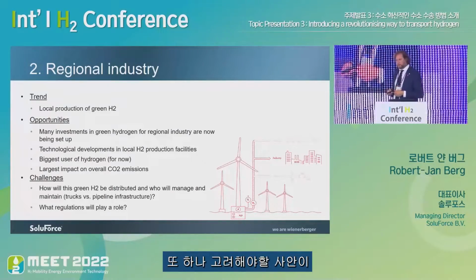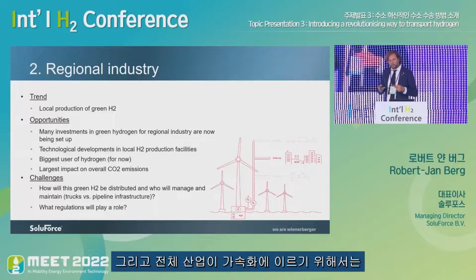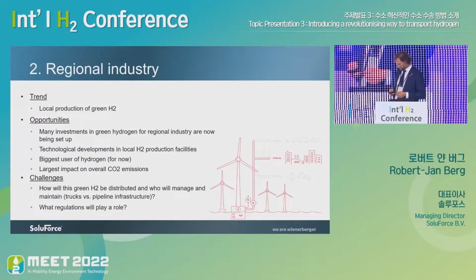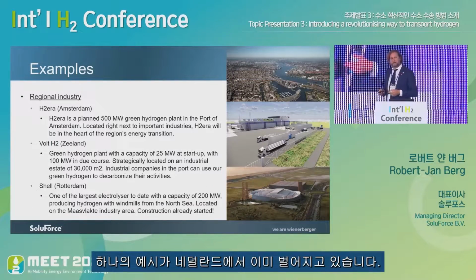Another thing that is on the table is that there is a lot of local, regional, or national regulations. And all these regulations need to be connected to each other in order to really make sure that the acceleration of this whole industry will take place. Some of the examples are currently already taking place in the Netherlands.